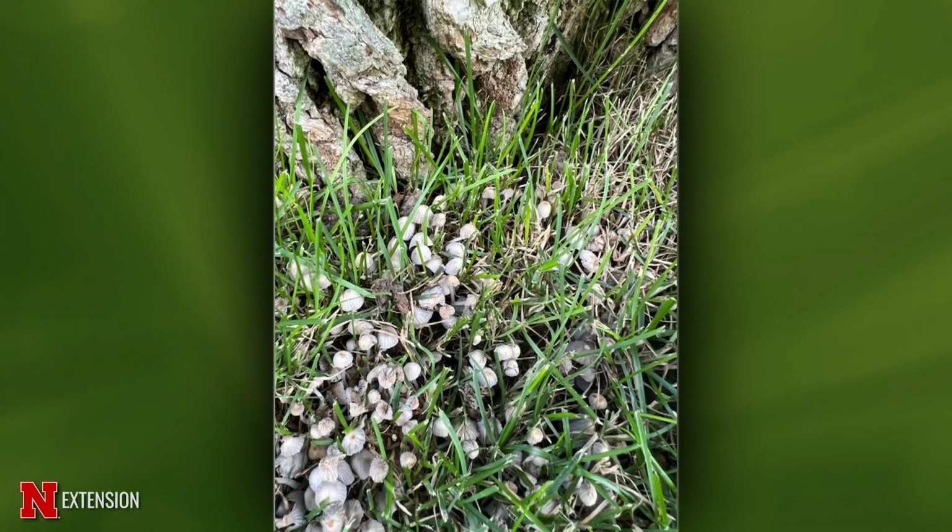Yeah, but one of the interesting things about Coprinoid mushrooms or the inky caps, you actually can use that ooze on the underside as ink if you want to. So you could write or dye some wool, do whatever you want.